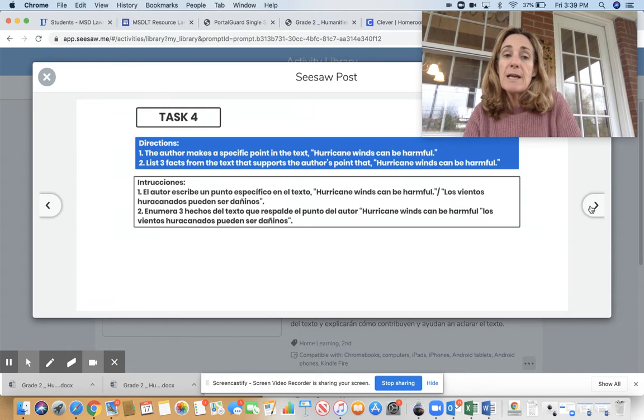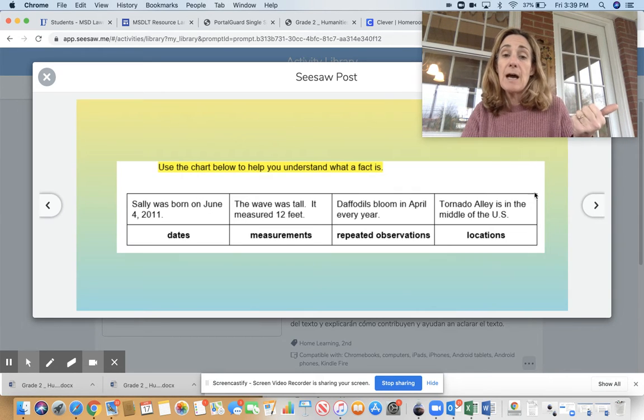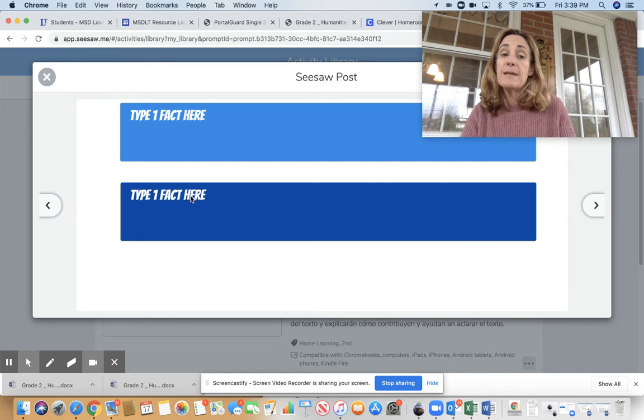Okay, so then it asks you in task 4 to focus in on hurricane winds can be harmful. That's something that the author states. You need to come up with 2 facts that support that statement. And she talks to you about what a fact is, and the directions actually ask you for 3 facts. But you guys only have to do 2.